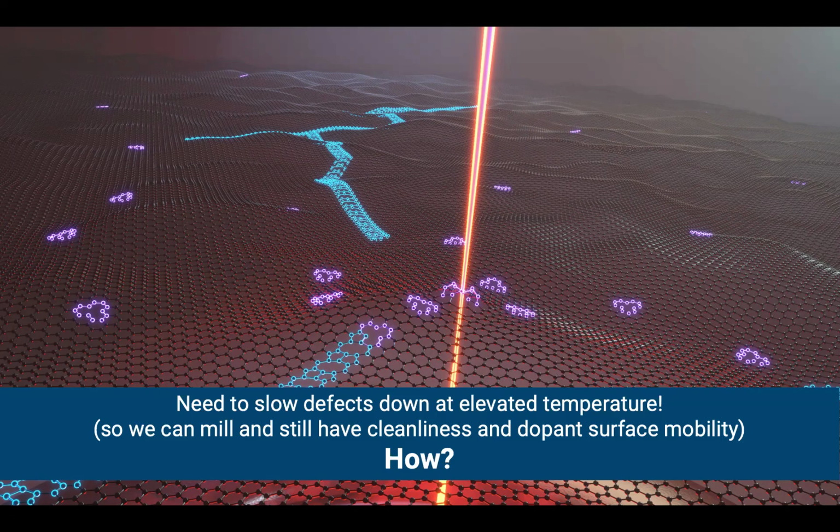So if you need it to be clean, but you can't do it when it's clean, what are your options, right? How can we actually make something using this principle? And we use one of the most important tools in experimental science, which is, any guesses as to what the solution was? It was luck.